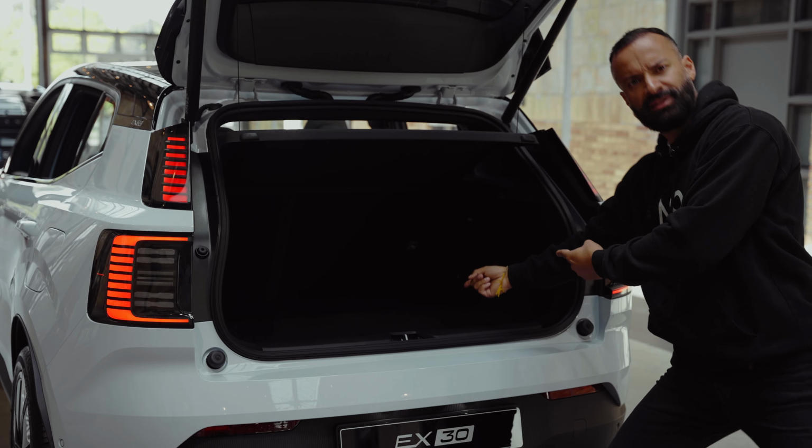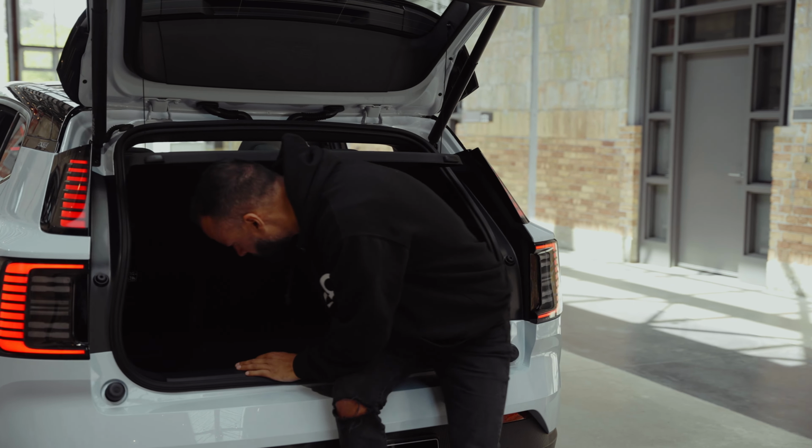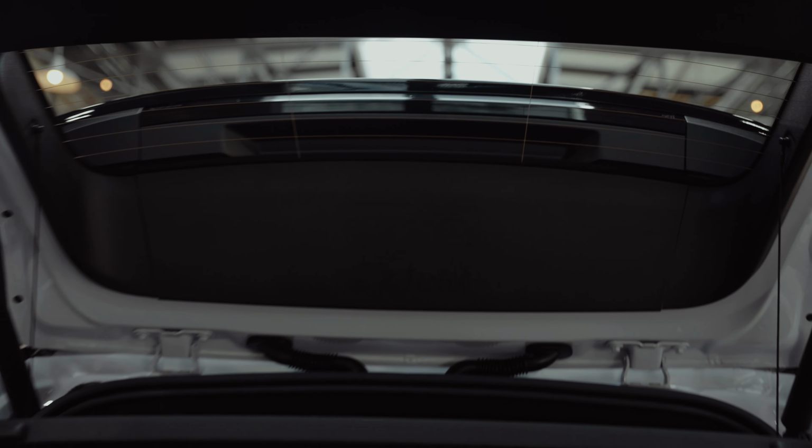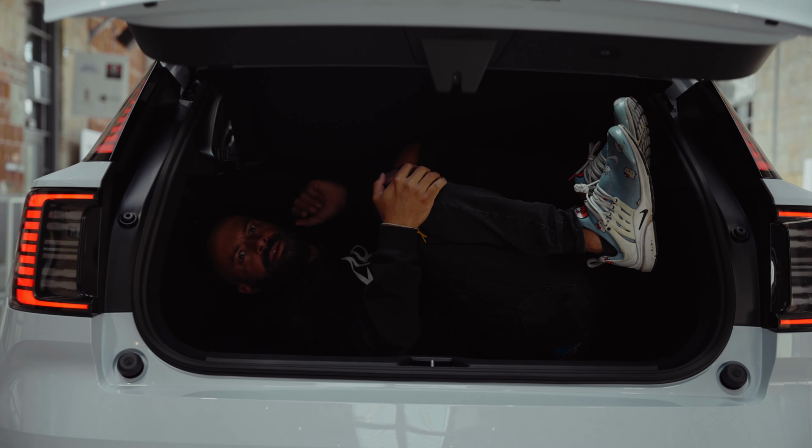How much room do we got? Let's find out. Will I fit? Will I fit? I will fit. And there are 2 load floors, and I'm in the higher of the 2. Bye-bye.